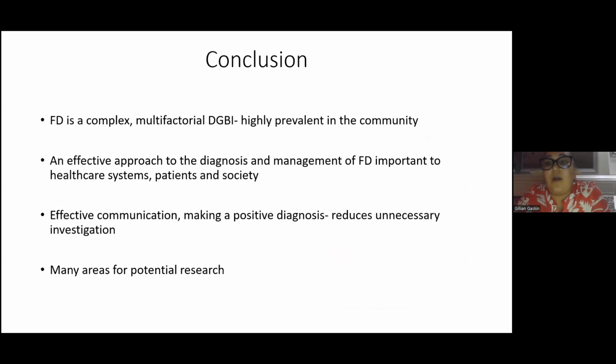I've also highlighted the importance of effective communication and a stepwise approach to the management of functional dyspepsia. We've also seen throughout the talk many areas for potential research. So I do look forward to seeing what the future holds. And yeah, thank you. If there are any questions or comments, please feel free.